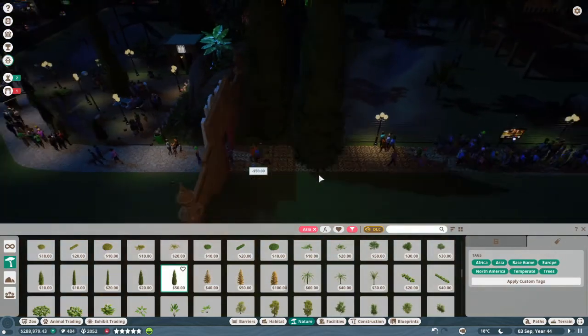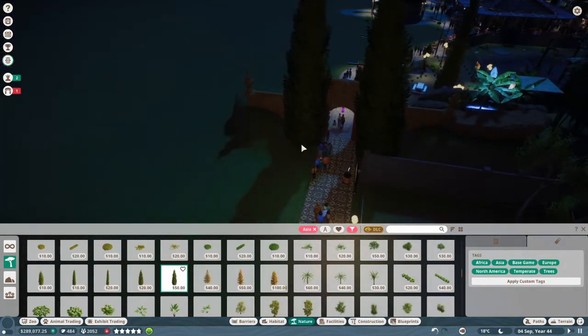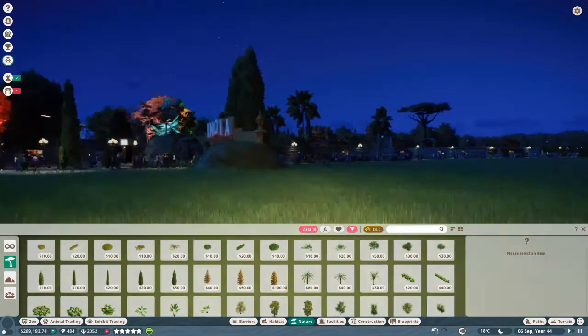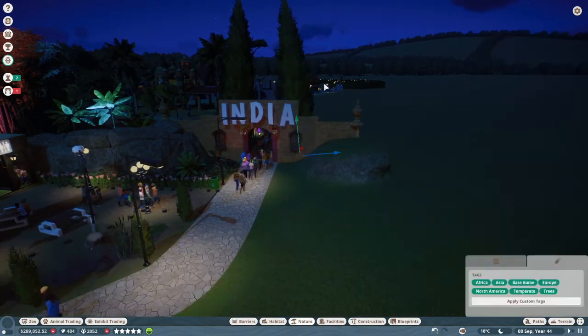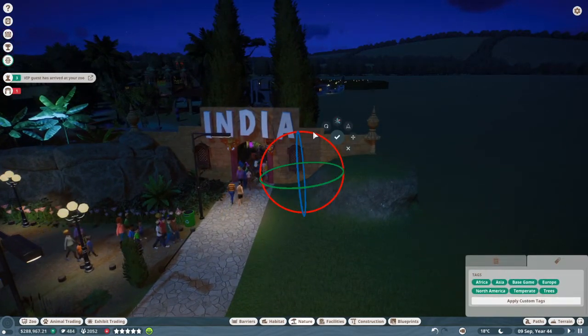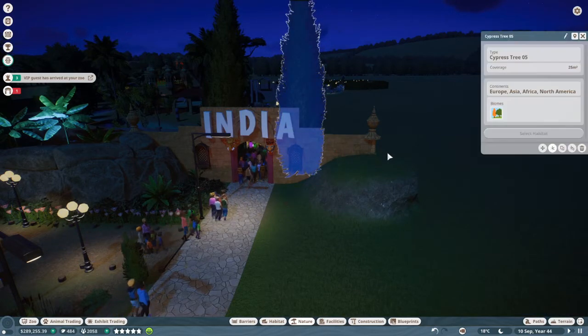We'll just put a cypress tree, one either side of the path. I know that one's a little bit squint, but I don't mind that. Yeah, I do mind that actually. It's bothering me now. There we go.